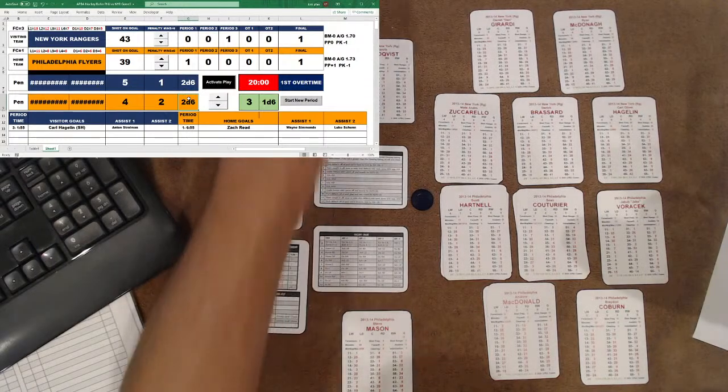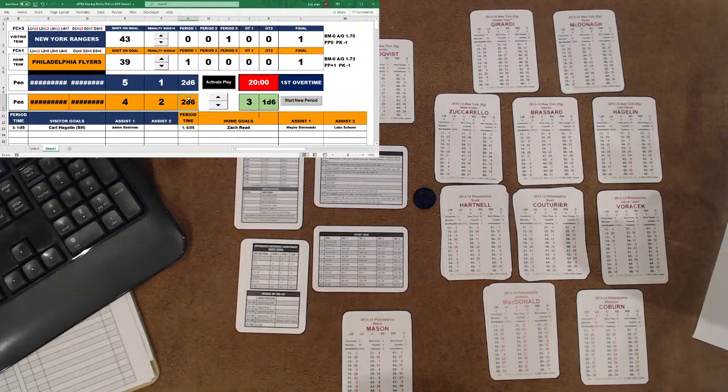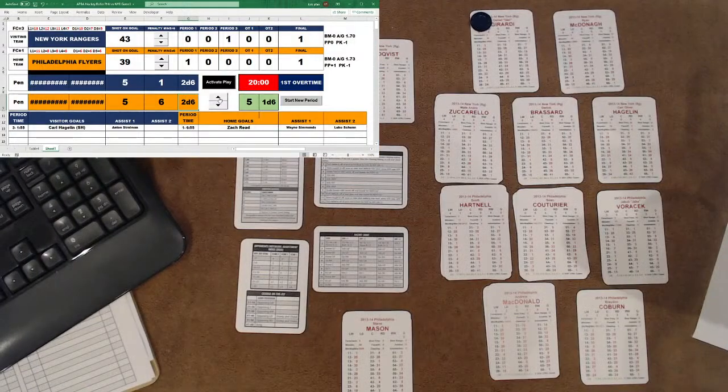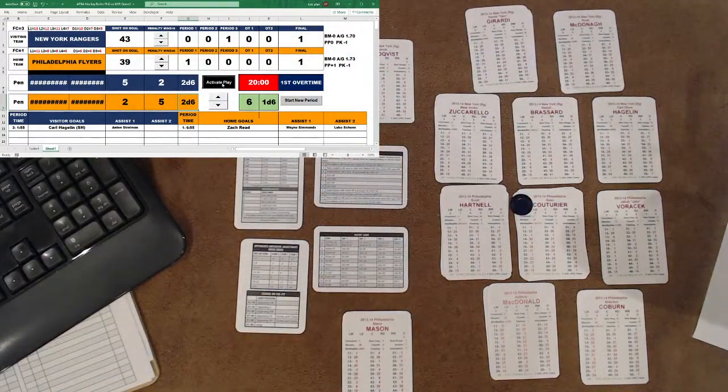All right. So face off. Even up. So we're going to look at the Flyers. 11 on the even. Visitor left defenseman. So Girardi first for the Rangers. 52 is a 27. That's going to be intercepted by Sean Couturier for the Flyers. Time sequence. Couturier, 36 is a 33.